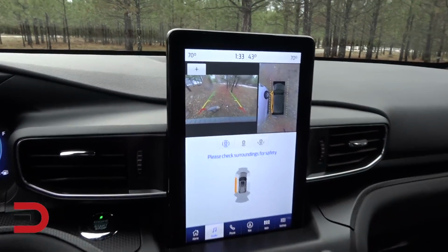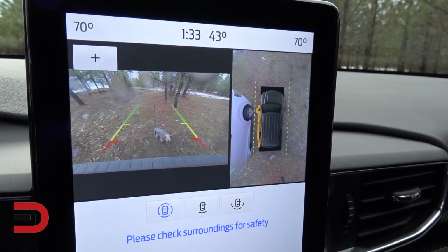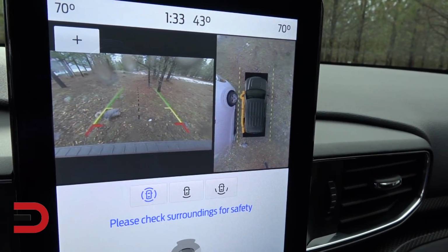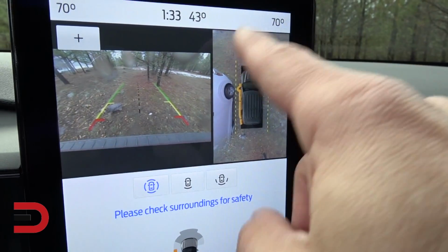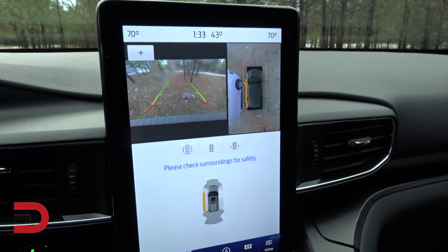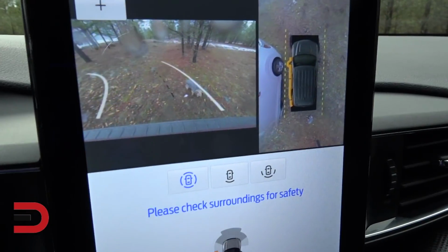So, oh, there's my dog. My dog Hershey is in the back. So there's no alarm though going off. You can see the car next to me. So we've got the 360 view here and the straight up backup camera. Now if I turn the steering wheel, the lines do move with the steering wheel.